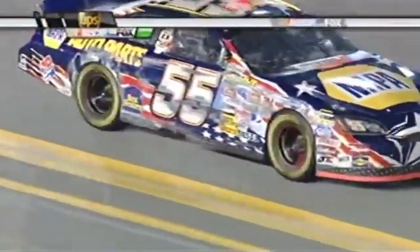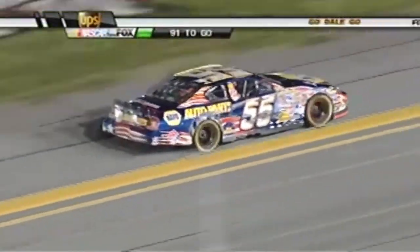And if you remember, Darrell, Michael was one of the cars that pitted early before the last set of green stops, thought he maybe had somewhat of a tire problem.